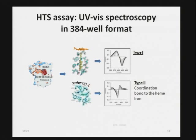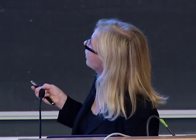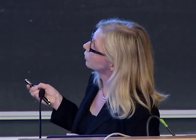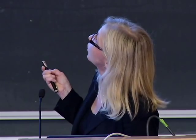So we chose to use physical properties of cytochrome P450 to screen the library against our protein. And these physical properties are defined by the presence of the cofactor heme, which is here in the substrate binding tunnel. And when we have an inhibitor binding in the active site, which is capable of forming a coordination bond to heme iron, we get this type of spectrum, which we call type 2, meaning that a coordination bond to the iron is formed. Or if we have a compound of the substrate type, which binds in the active site but does not form coordination to the heme iron, we obtain a different type of spectra, which we call type 1.